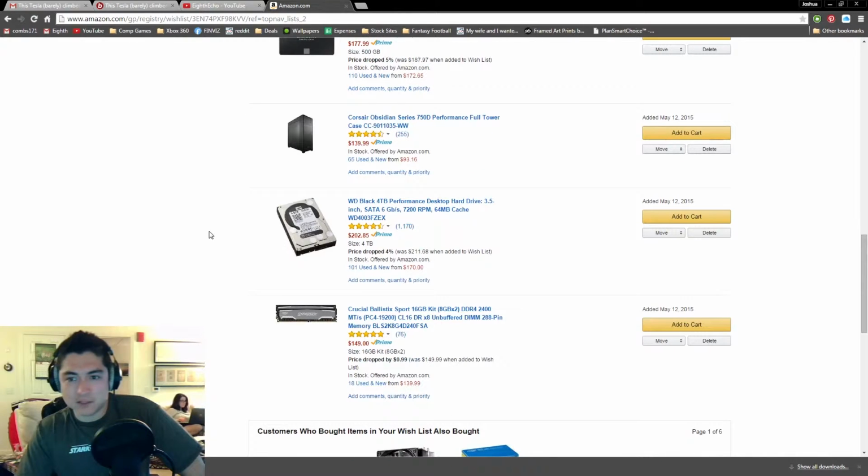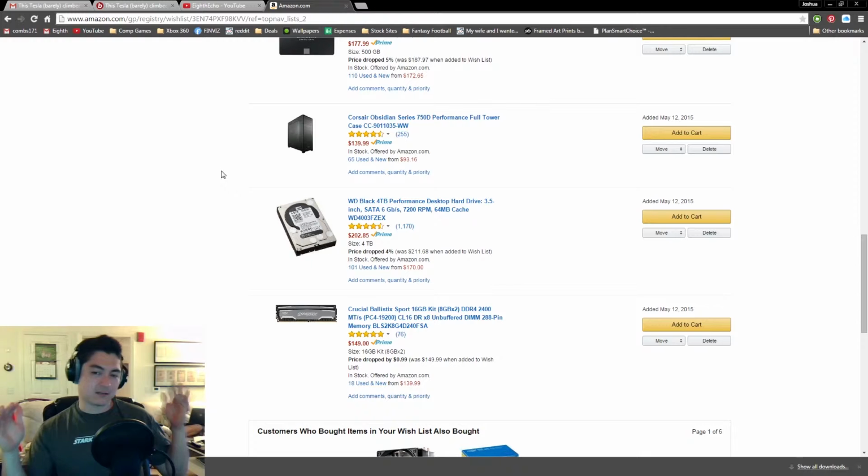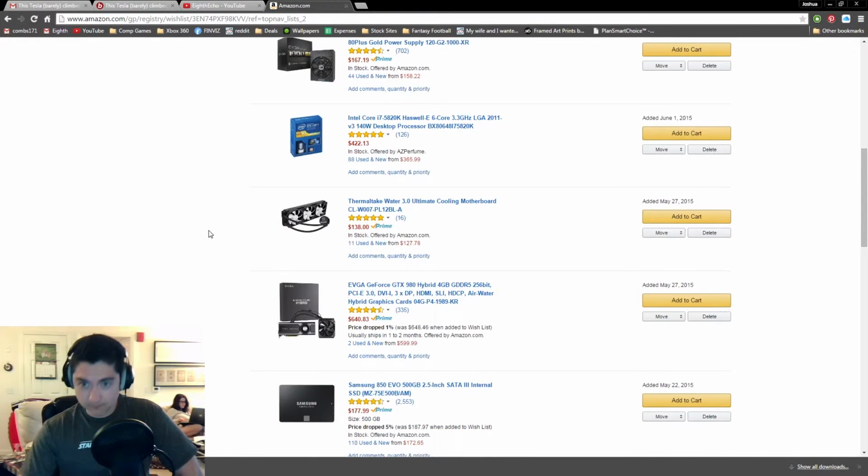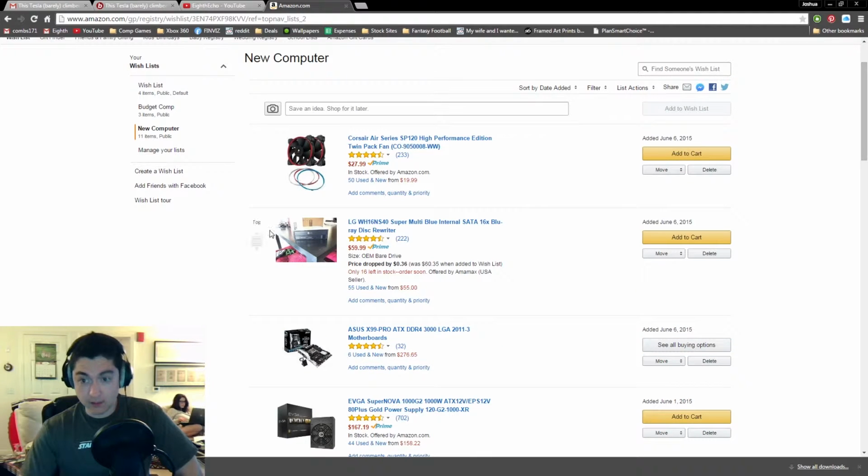The case that I'm going to be using is the Corsair Obsidian Series 750D. It's the full tower. This thing is massive, it's beautiful, it's got great wire control. You know, the fans, everything about it is beautiful. It's a beautiful case. I can't say more about it. What else do we have?